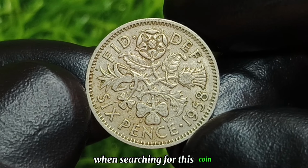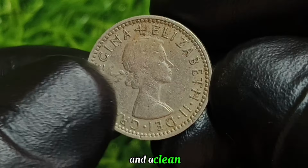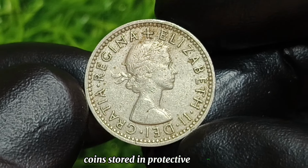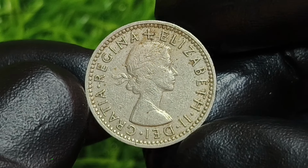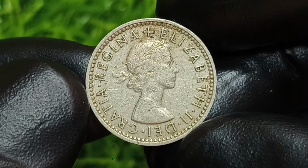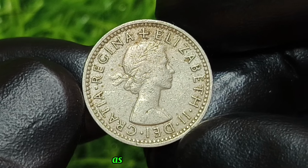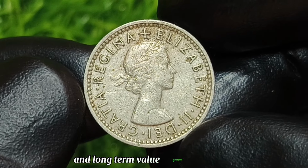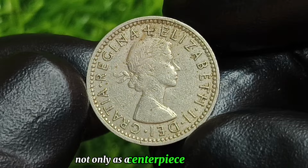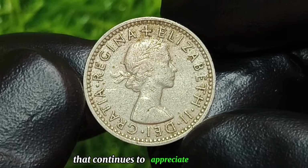When searching for this coin, always look for examples with strong details on the floral reverse and a clean, well-preserved portrait of the Queen on the obverse. Coins stored in protective holders or graded by professional services like NGC or PCGS often achieve higher market value. It's also wise to collect both circulated and uncirculated examples, as this gives variety and long-term value growth potential. With proper care, this coin can serve not only as a centerpiece in a vintage British coin collection but also as a future investment that continues to appreciate over time.